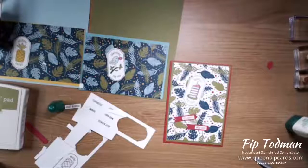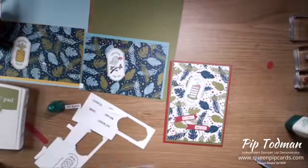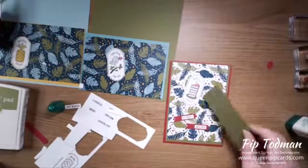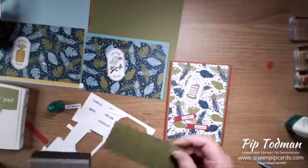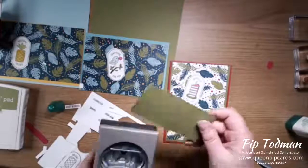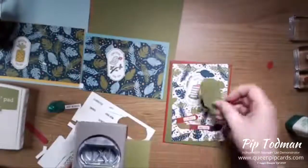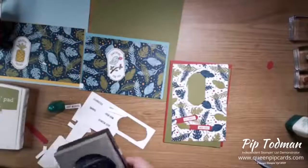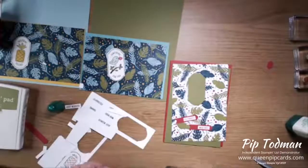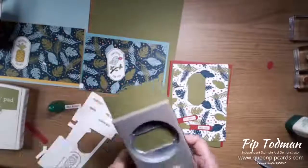So here's a couple of other tips and tricks that I would do. I would grab myself some old olive, something solid that's the same colour as your base here, what you've got here going on, and then I would use the same punch like this. We'll put that behind that one, and then you could either do a square or you could do another punch. Let's try and see what another punch looks like.